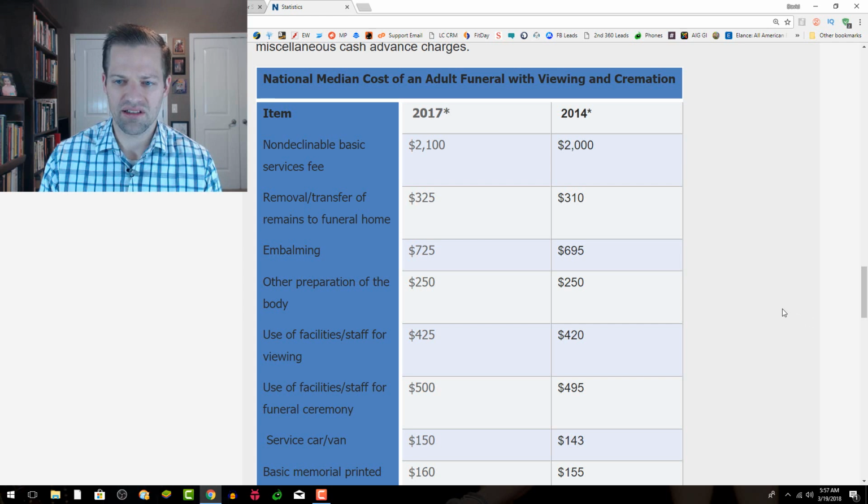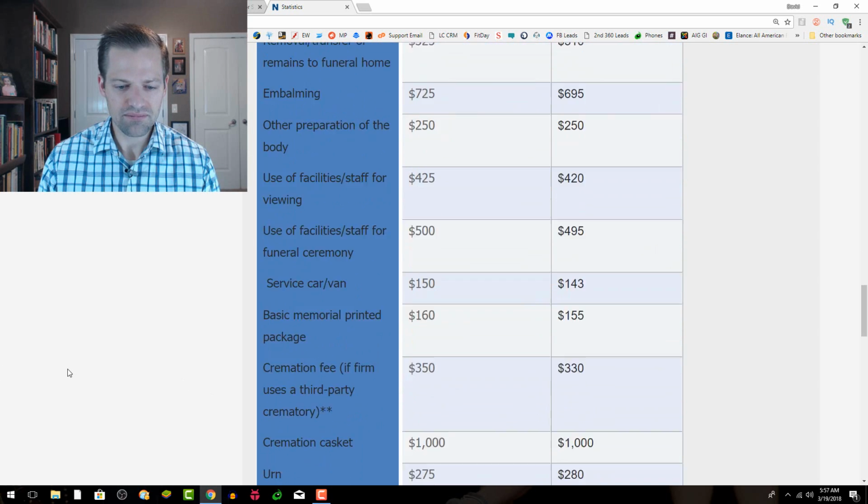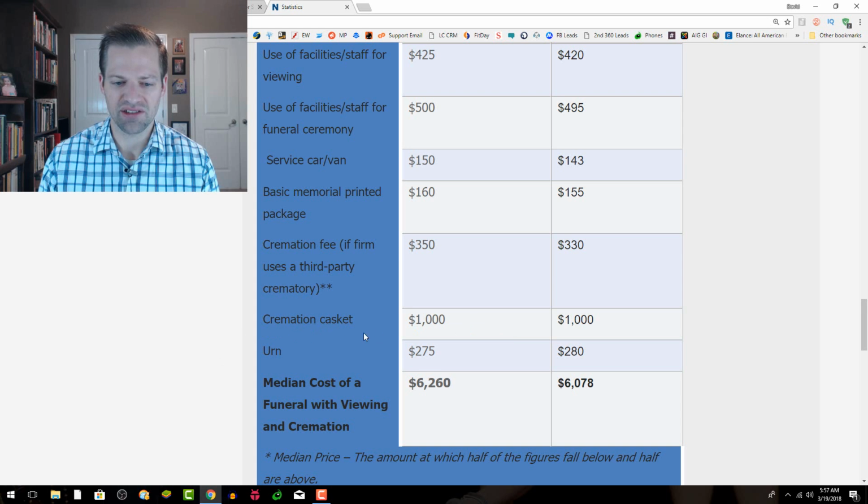So this is the same as above in the sense that there are viewings, there is a service, but there is no burial. So what this means is there shouldn't be a casket price nor a vault price. And they will say cremation casket, so that will be something the body is shown in. But the price here total is $6,260. And that has risen quite a bit from even a couple of years ago on an average basis.